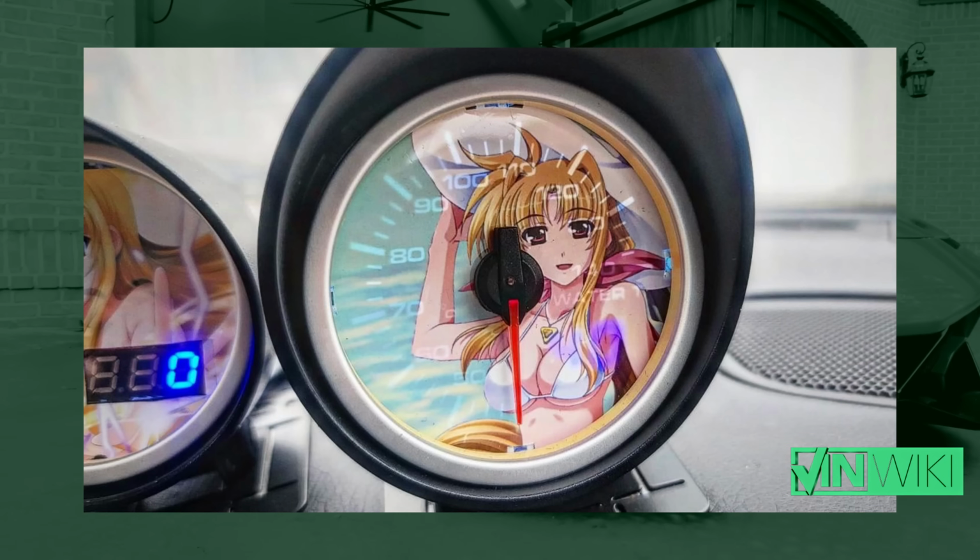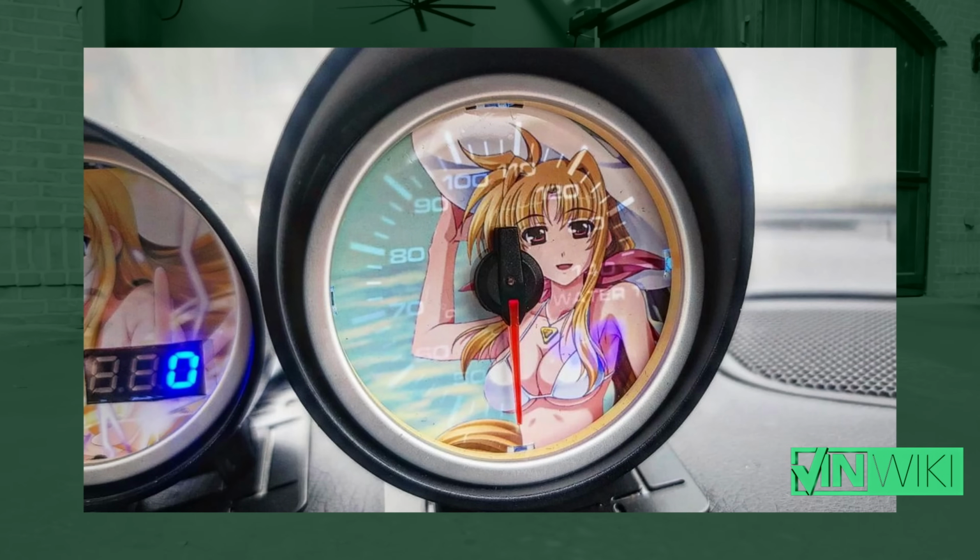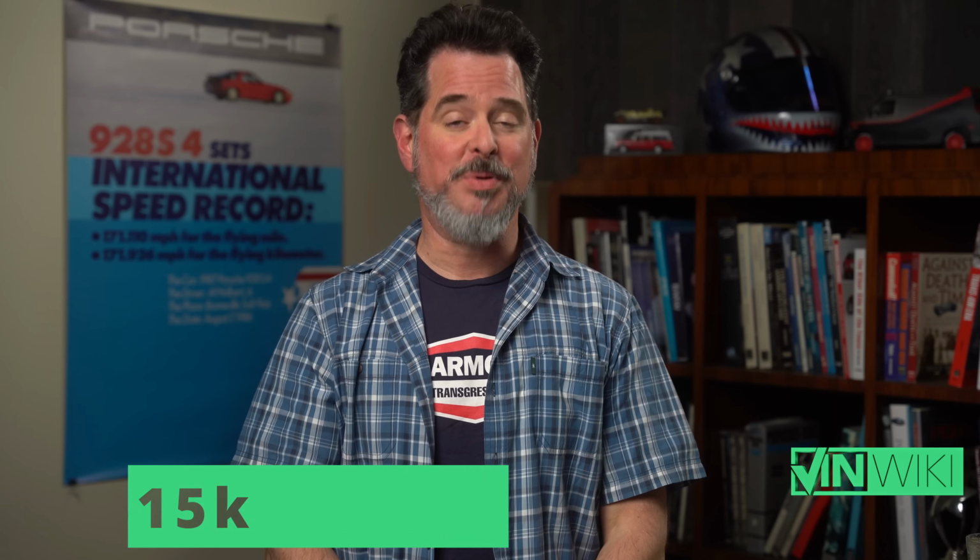I've been into anime since Speed Racer, but this car was gross. But I think there's a lot of people who indulge in the gross out there. So I'm gonna put this at $15,000 for those people.